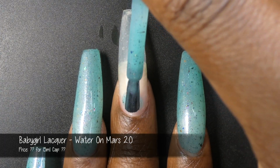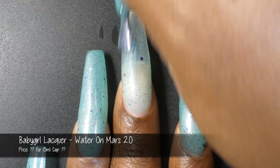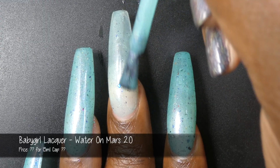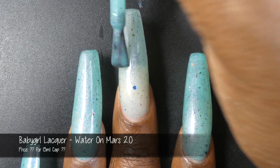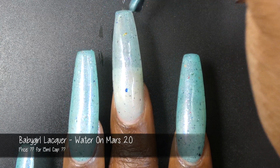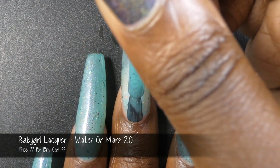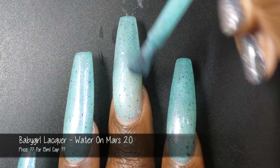Next up, we have Babygirl Lacquer with Water on Mars 2.0. This one is described as a beautiful teal green/blue polish with a huge assortment of flakies, as well as a touch of holo and iridescent blue to purple to violet shimmer. At the time of recording, I do not have inspiration, a price, or a cap for this polish. Definitely check the Polish Pickup website for all of that information.